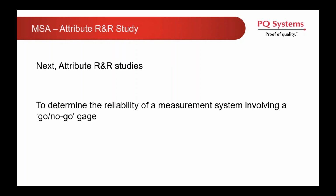If this is not a critical or final inspection moment, if you don't want to have to spend the time measuring these things with a variables gauge, you can use an attribute gauge to get hopefully the right answer almost every time. Well, these need to be investigated just like any other gauge. Can these users accurately, in this case I'm going to use the word accurately, determine which is a good versus a bad part using that go, no-go gauge?